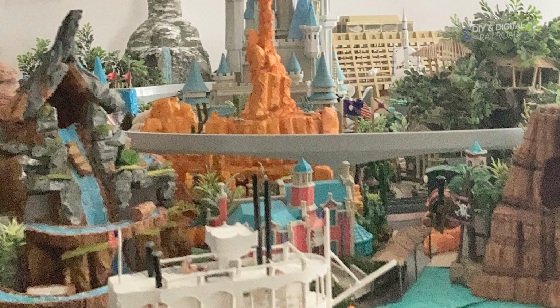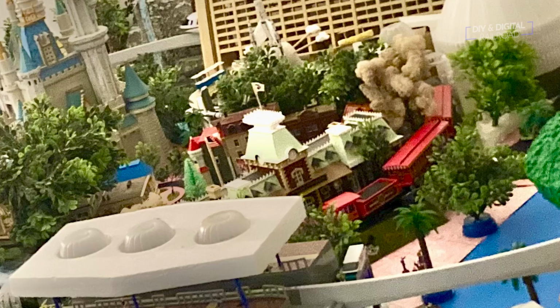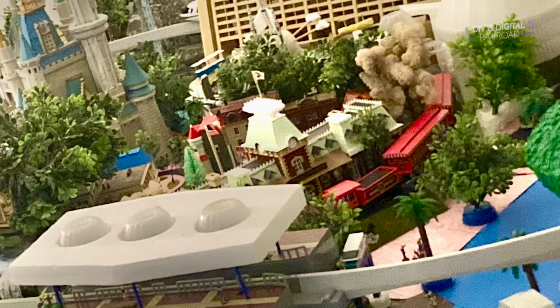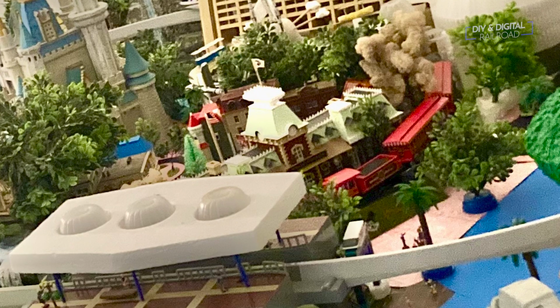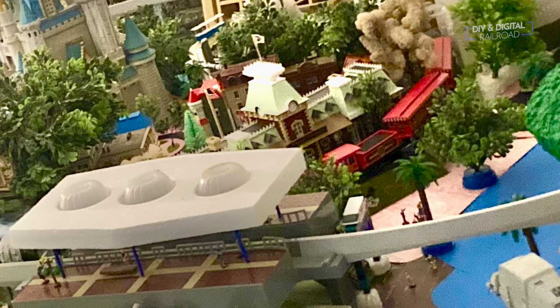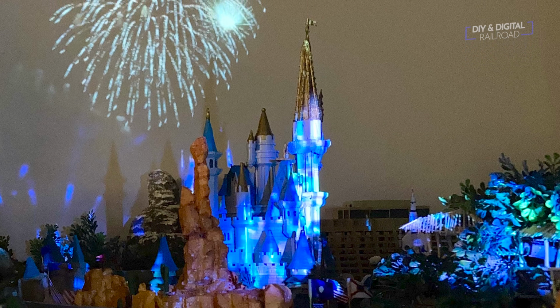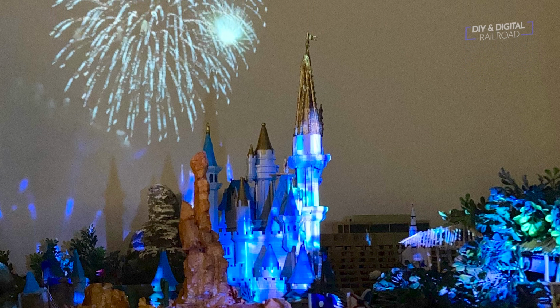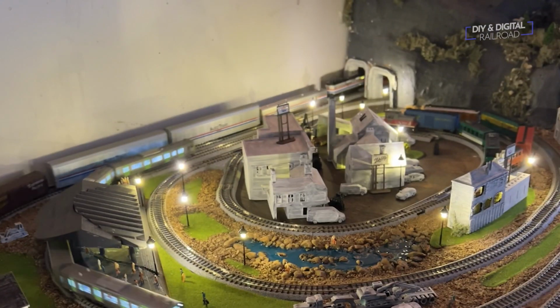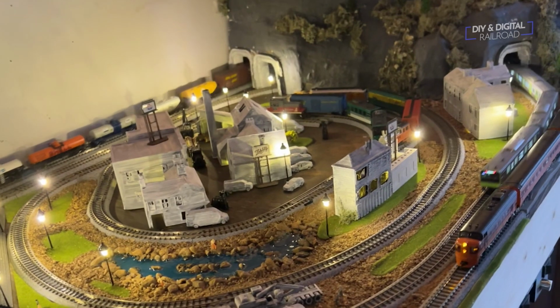So there's a lot of really cool different things right here that just show Disney, and it is a unique model railroad. So fun fact, one of the most famous model railroaders in the world was Walt Disney. He loves trains, so that's why there's a lot of trains at Walt Disney World, and this is just a great example of what you can do with the stuff that Disney has put out. Great job.